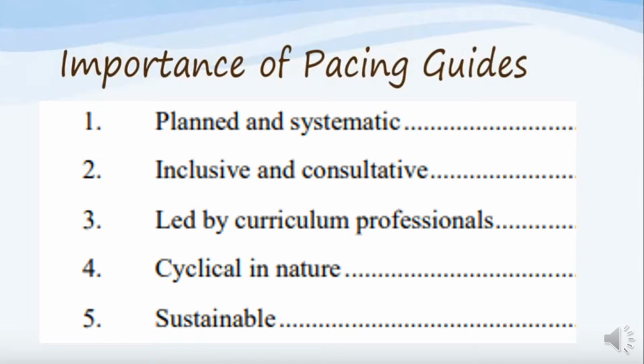Slide 2. Importance of pacing guides. We have kind of like a 5-fold checklist here, and we're not just talking about any old pacing guide. We're talking about the top 5 qualities of efficient pacing guides. They need to be planned and systematic, in that a pacing guide is not only a weekly breakdown of standard coverage, but it can also take into account how content can engage students on appropriate learning levels, relevant learning topics, and at most completely individualize the lesson plans.